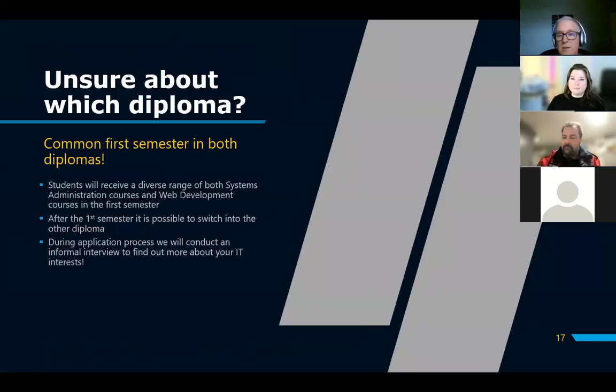If you're unsure about which diploma you want to go into, both of our diplomas, Systems Administration and Networking, as well as the Web and Mobile Development Diploma, have a common first semester. So basically, you're going to get introduced to some coding, because having this skill set in a little bit of both of these areas is good, no matter which program you decide to get your diploma in. It's good to get some coding practice if you're a systems administrator, and it's great to get some sysadmin skills if you're a web developer.